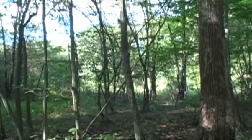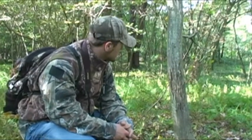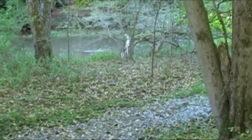Okay, what we got here is Cody ended up coming in here and hanging a stand up, and this is one of our areas that we really like to hunt, we really like to look at. You can see right here we got an old rub. Looks like it's worked up pretty good in the past. Directly behind me there's a scrape that looks like it's been tore up a little bit.